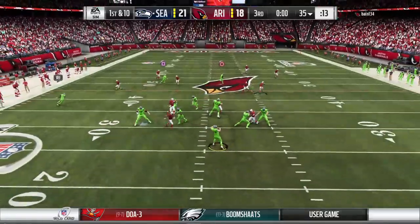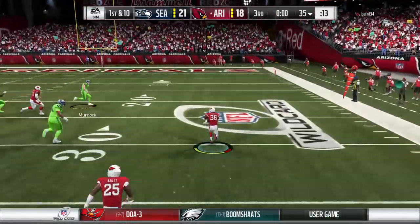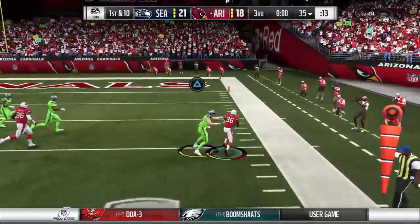Now on 1st down, he'll drop to throw it. Trying to get it to Thomas, and it's intercepted. Buda Baker with a pick.